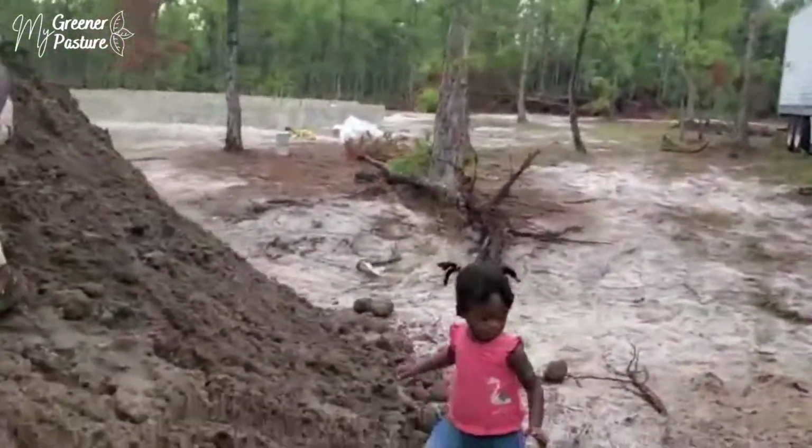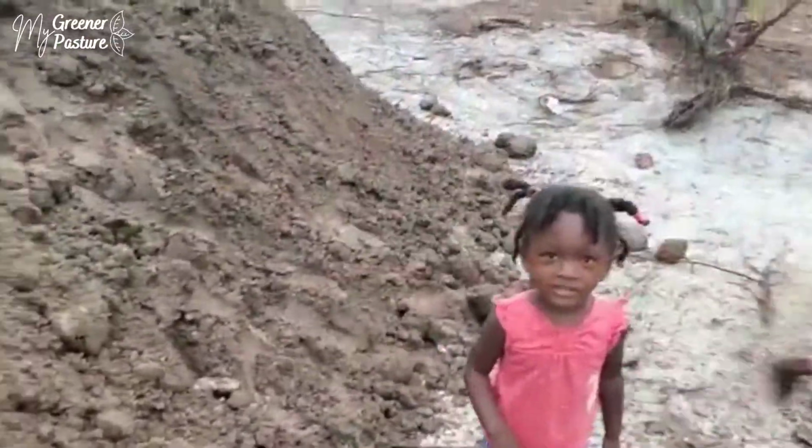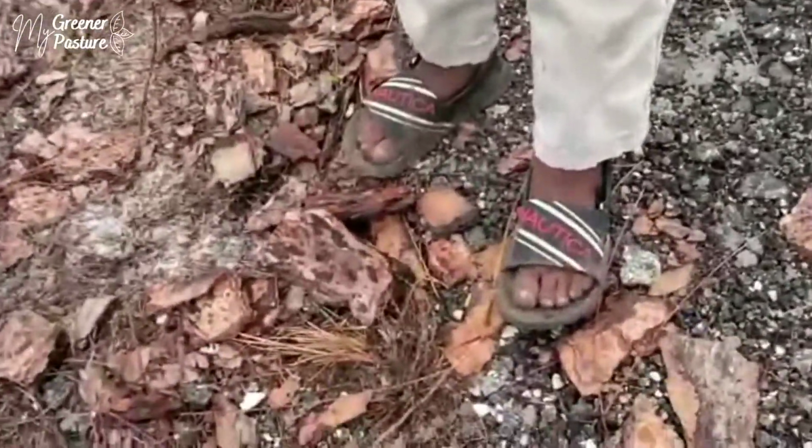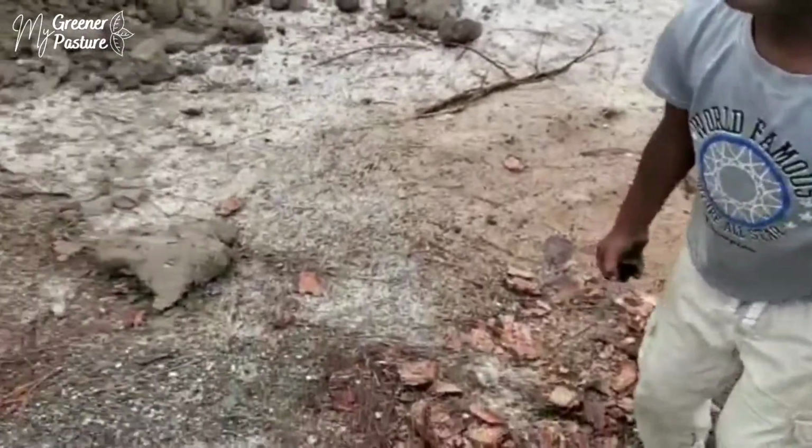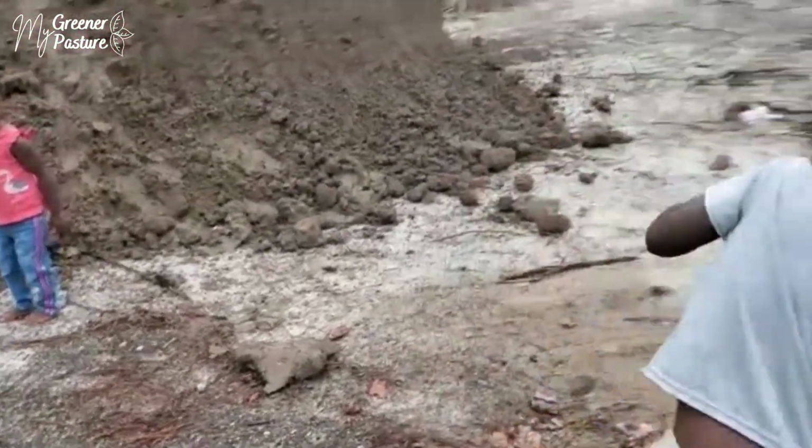Hey, Safari Rose. You can't go up there. It's too muddy. You guys don't go back up there. Look at your feet, Rastafari. Okay, I'm going to need to hold it down. You're going to do what? I'm going to need to hold it down. You need to hold it down? You definitely do. Come here, Safari Rose.